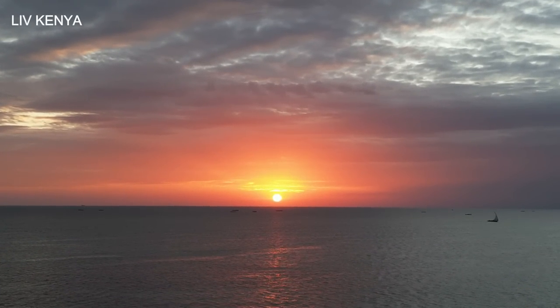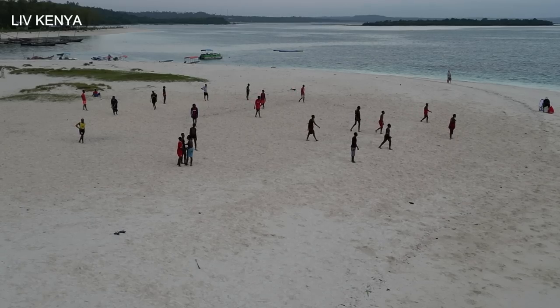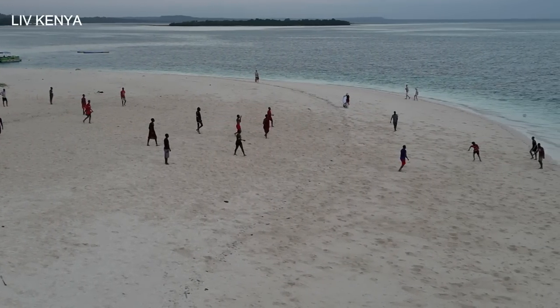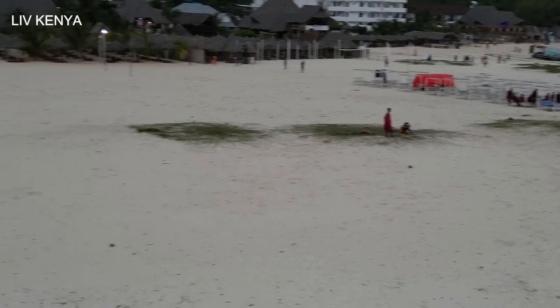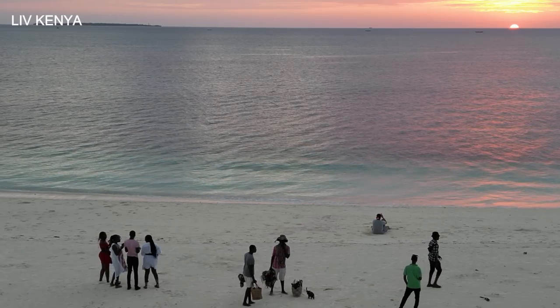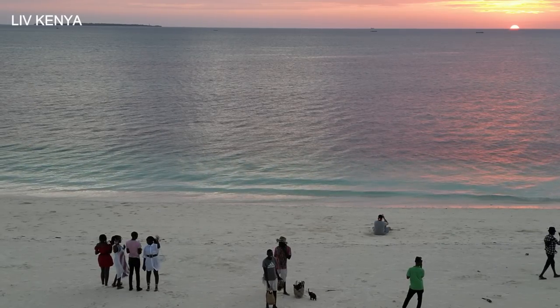We have a lot planned for tomorrow because we will now be doing a crash program. The events that we were supposed to have done today will be part of tomorrow's events. We have to cover this entire island. So by the time we're leaving, we hope to give you guys a blueprint of how Zanzibar looks like, and if you're traveling on a budget, what places you can stay, what activities you can do. If you're not so much on a budget, what things you can do. But so far so good.